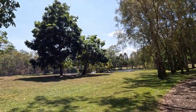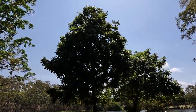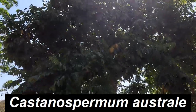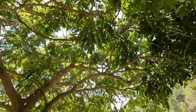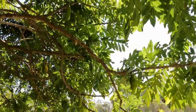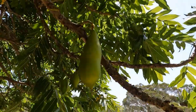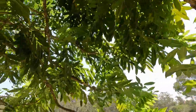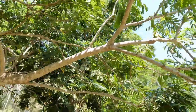Okay, well, here are a couple of black bean trees. Came across a couple of these down in Bundaberg. This has already flowered, and I can see up there that it has started to set some pods. There's one at a bit more approachable height over here. Beautiful timber tree. Good sized pods. This pod will have, I'd say, 2 seeds in it, and they're pretty chunky. Castanospermum australe.